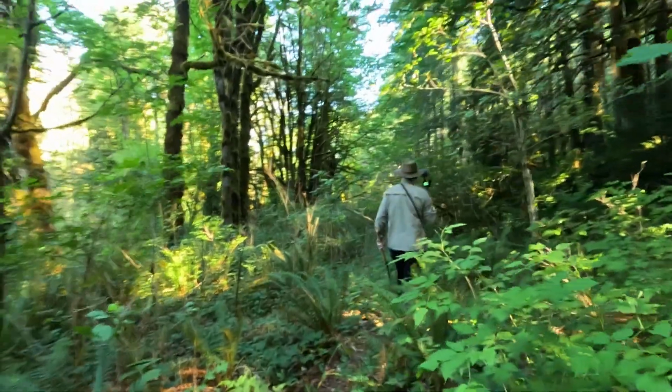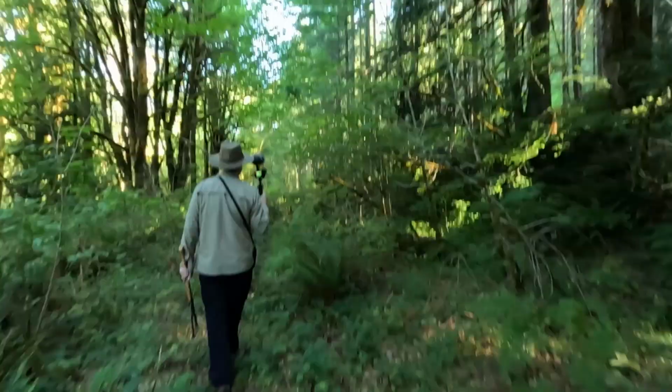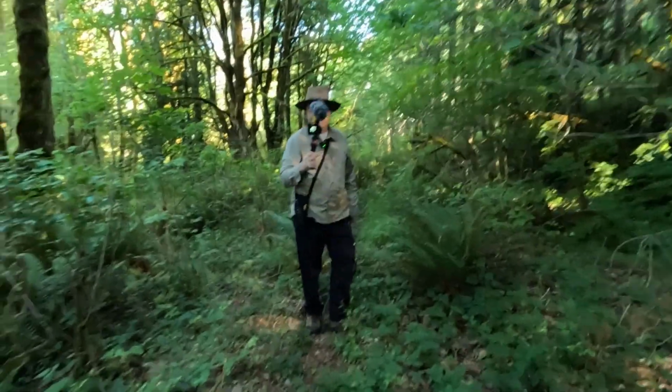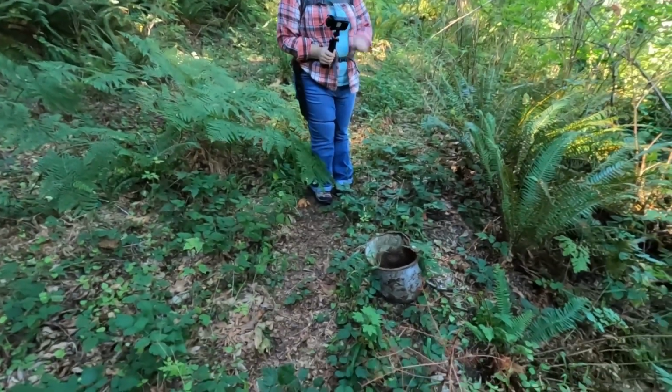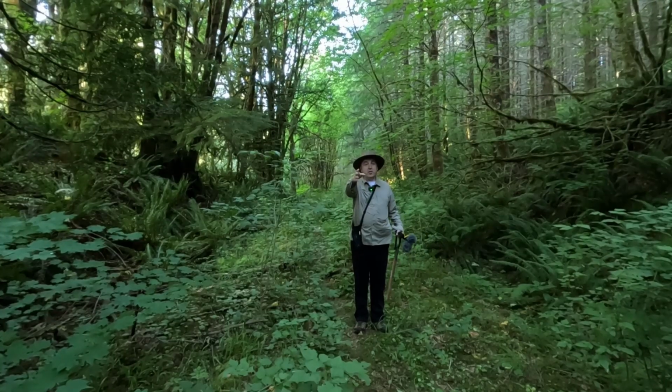Ooh, I'm seeing a first indication we might be approaching the logging camp. There's a bucket. Yeah, old tin bucket. We're on the grade walking in.